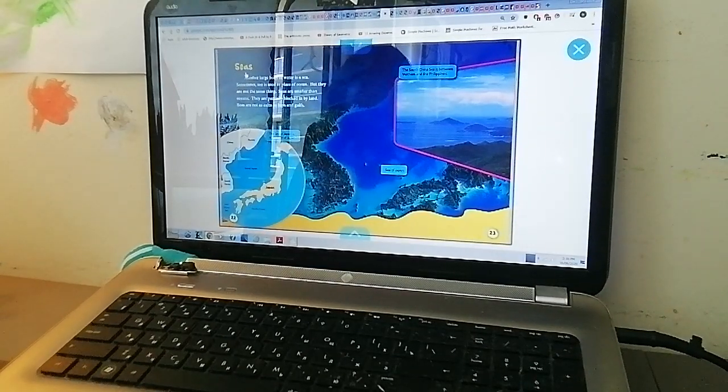Next, seas. Another large body of water is a sea. Sometimes sea is used in place of ocean. In place of means instead. But they are not the same thing. Seas are smaller than oceans. They are partially blocked in by land. Seas are not as calm as bays and gulfs.